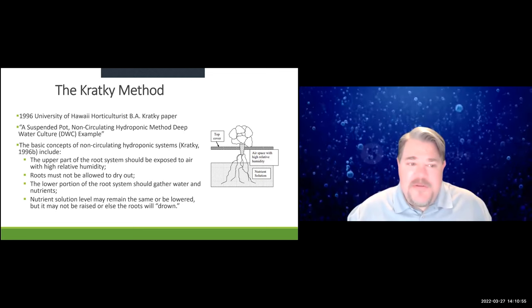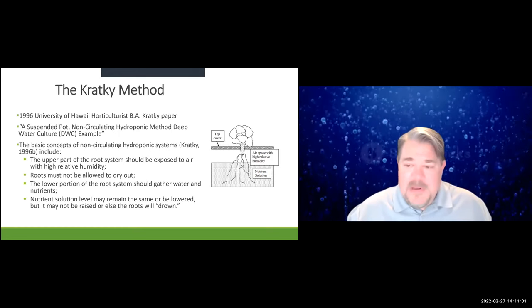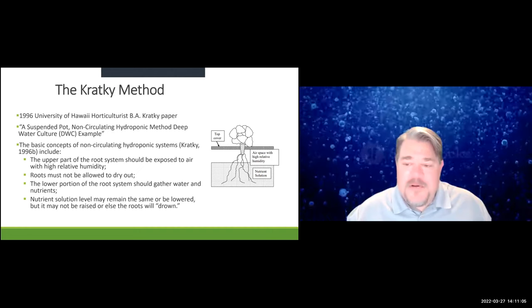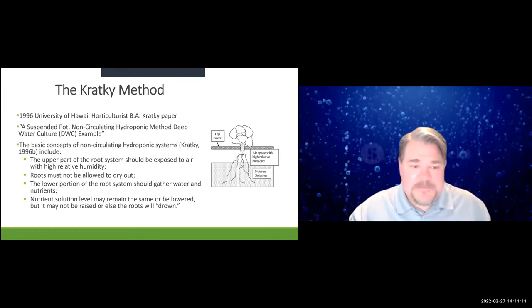This is defined as a suspended pot, non-circulating hydroponic method of deep water culture. So in simple terms, it's a plant hanging over a nutrient solution where it grows. And you'll see a detailed example and demonstration in a bit.